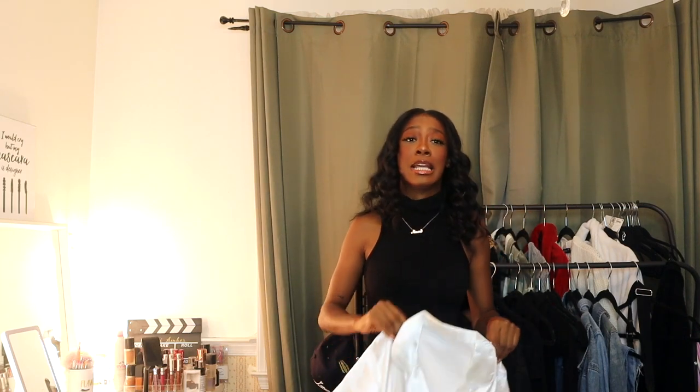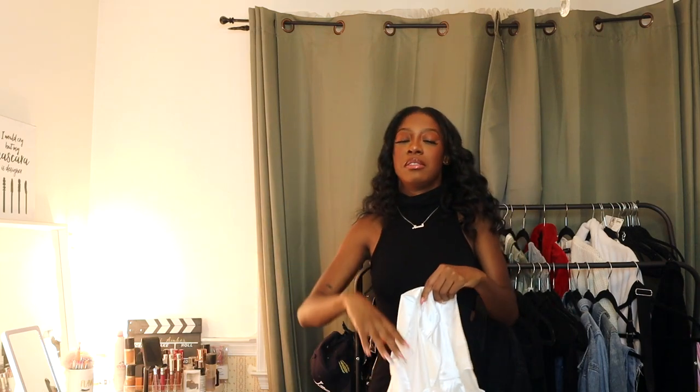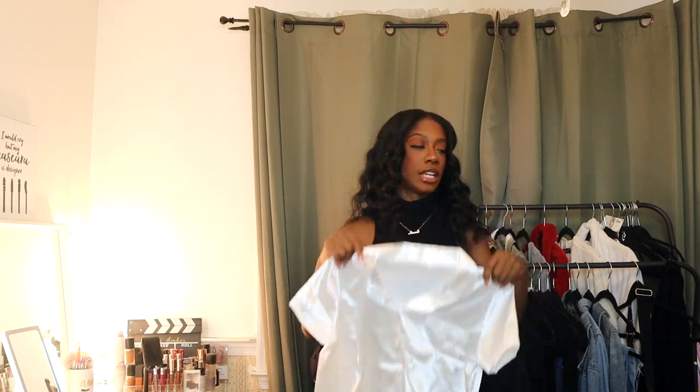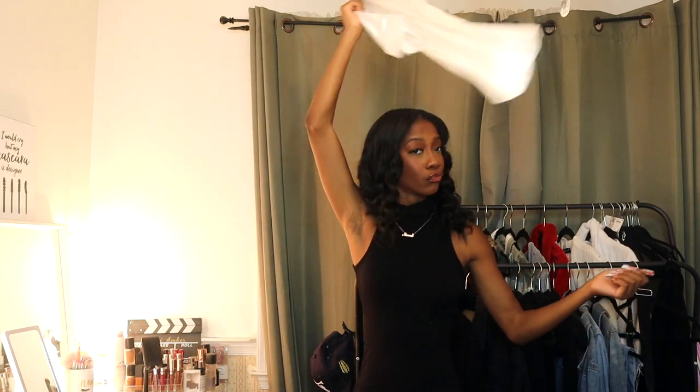And I love stuff like this. I'm gonna reuse this and reuse it and reuse it all the time because I love stuff like this. And it was pretty affordable too. And yeah, it's also satin. I can't wait to wear this.